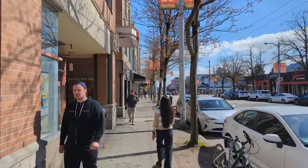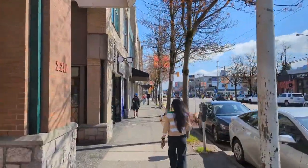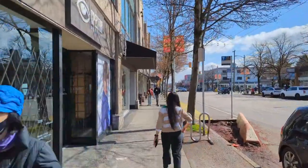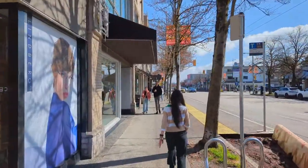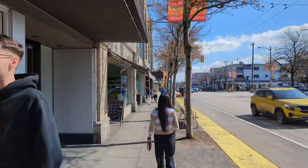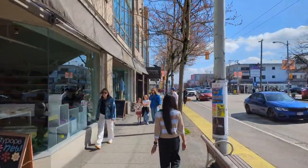Yeah, I'm heading this way. Heading in that direction. And of course, while we're on our walk here, we'll cross Burrard Street and head on over from Kitsilano into the Fairview neighborhood. But for now, we're gonna be in Kitsilano.